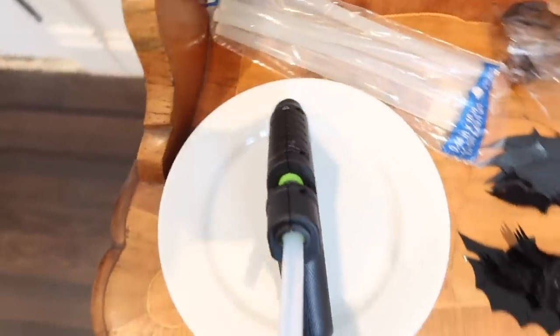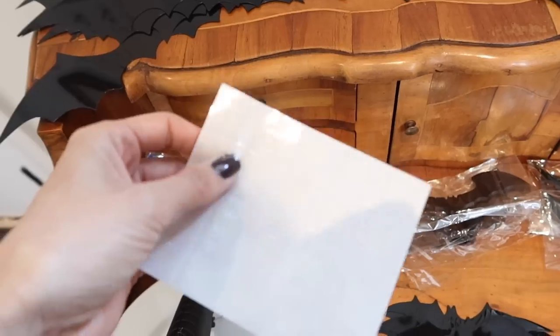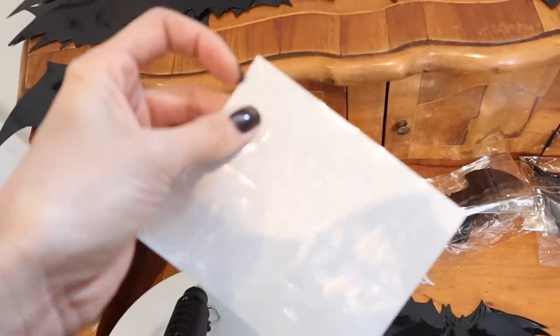So we're gonna do that, and we're also gonna try these little glue dots as well. If the glue dots work, that's great. I just don't know how well these are gonna adhere to the walls. We're lucky because this is high gloss, so it should just pop right off, but we're gonna test it first before we get started.